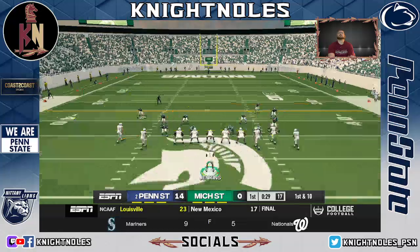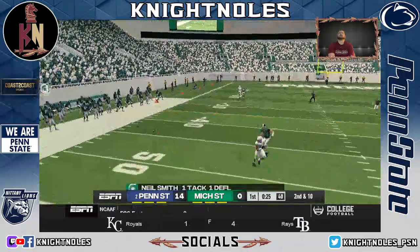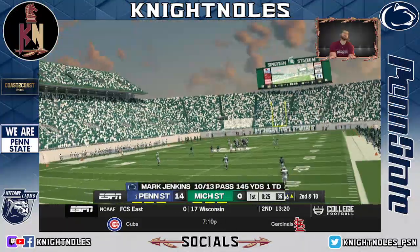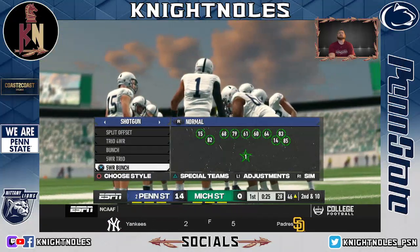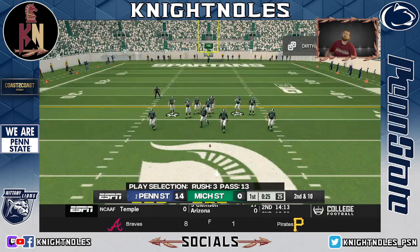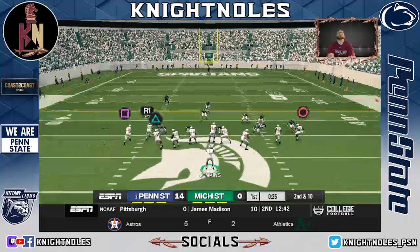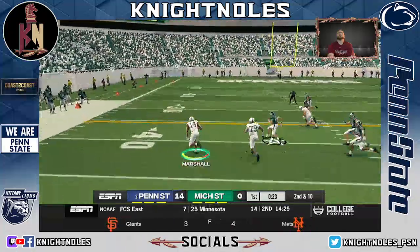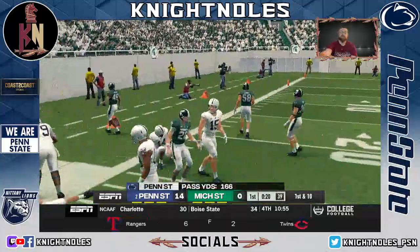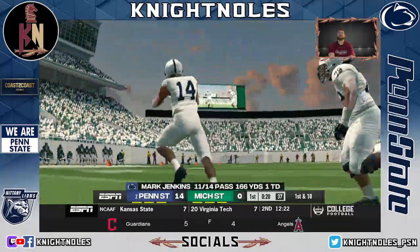They spread the field in the gun with five wide receivers. Quick throw, incomplete, one of his receivers. That makes it second and 10. They'll line up with five wide receivers. Makes the catch, and look out. He's at the 30. He's tackled at the 25-yard line. That's a gain of 21 on the play. First down.